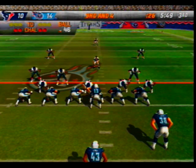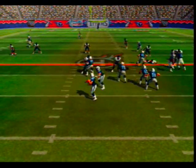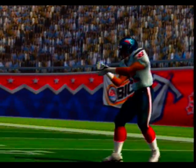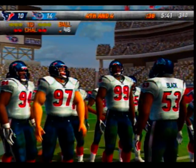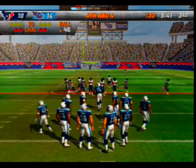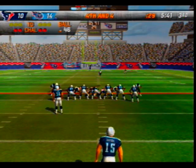Houston comes out in their nickel package. Pullback handoff. Nice play fake. Surveying the field with the throw. Atkins was the one they were trying to get the ball to, the intended receiver on the play.